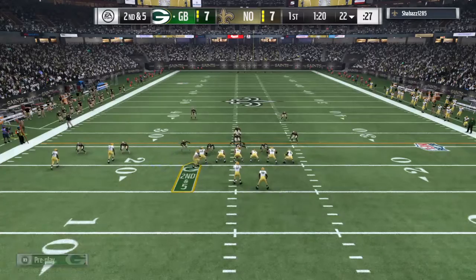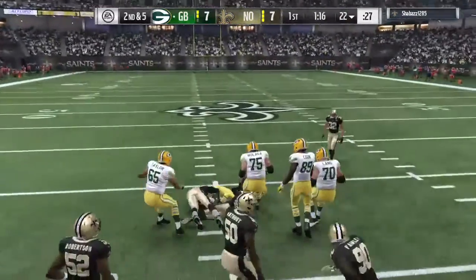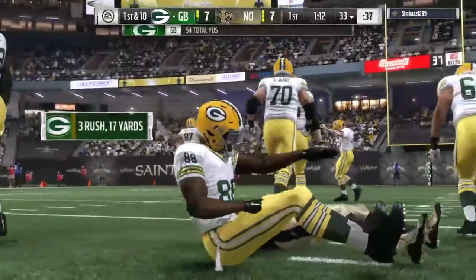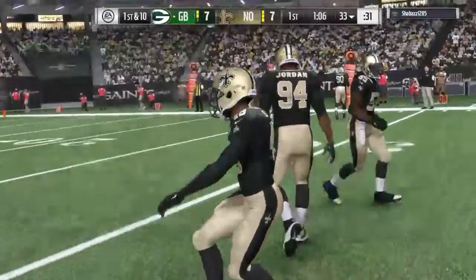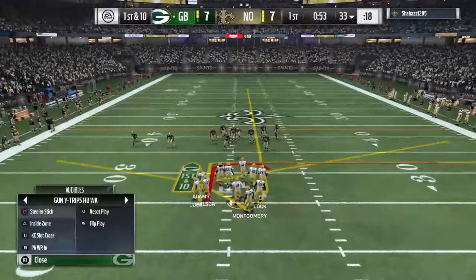Slot man moves right. They'll run it now out of the gun. And he's going to get this one across the 30-yard line. They pick up 12 on the play there, and they move the chains. So here we go, 1st and 10 now.